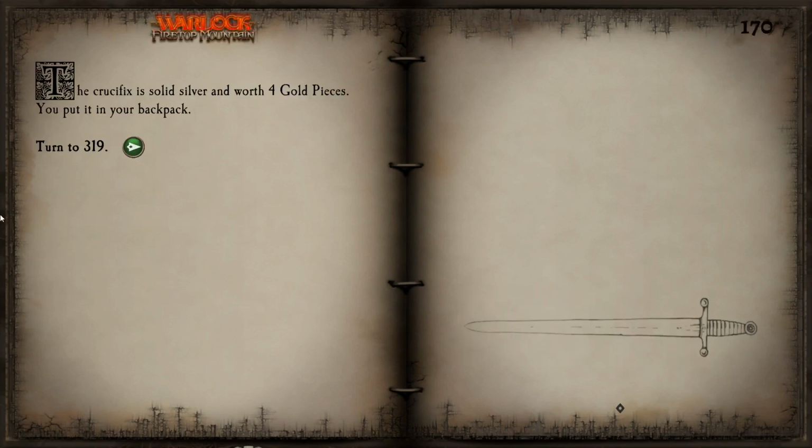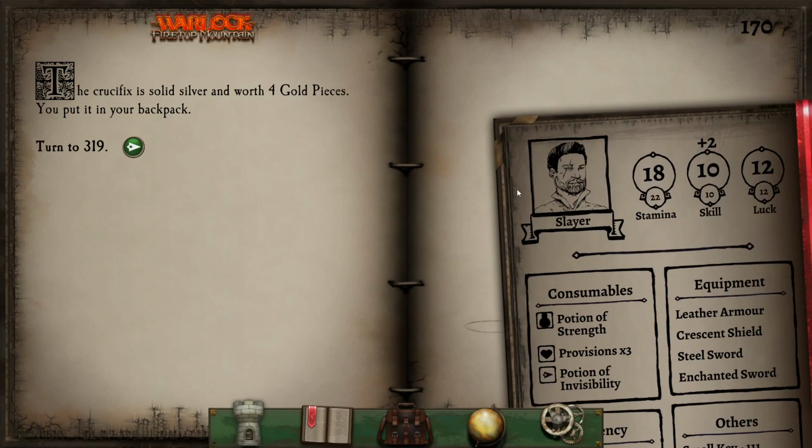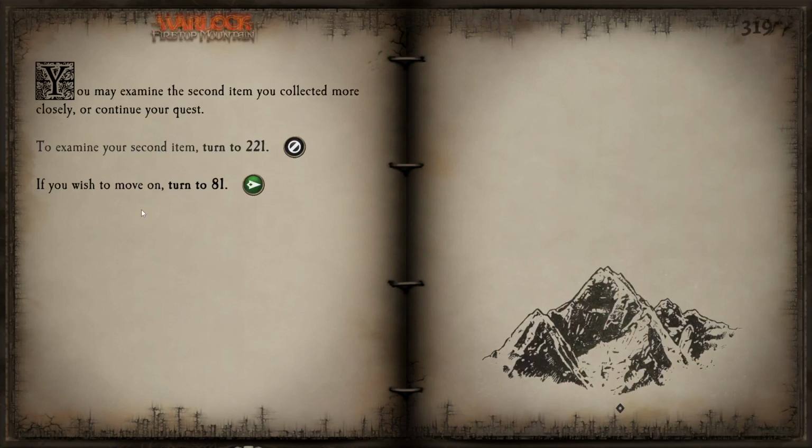The crucifix is solid silver and worth 4 gold pieces. We put it in our backpack. I shudder to think about how we can immediately tell the price of a solid silver crucifix. I mean, we must be some real piece of work when we are not assassinating warlocks. Anyway, we're done and we have gathered some excellent items.